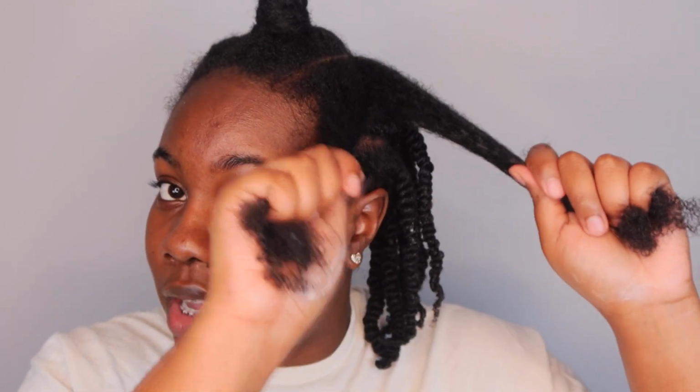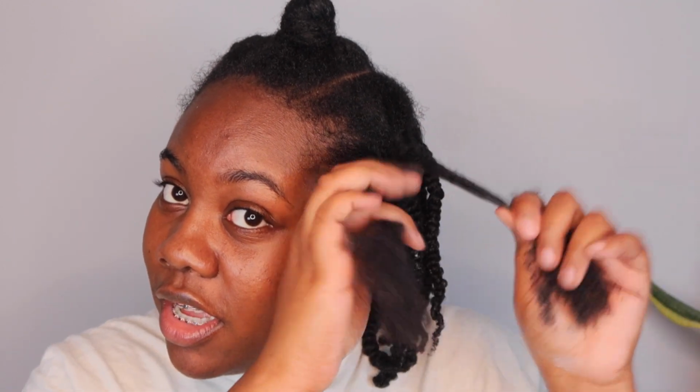Detangle from the roots all the way down. Doing a flat twist on the right side of my head is always easier than the left side of my head, mainly because I'm right-handed. But if you think about a regular twist, this is my right hand, this is my left hand. You would twist right over left, and you just grab the right section and put it in your left hand.